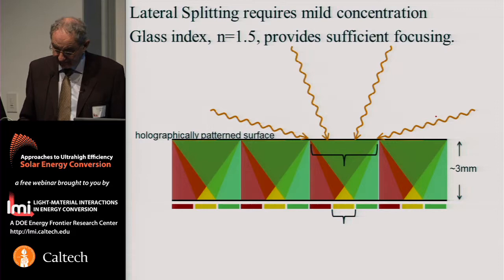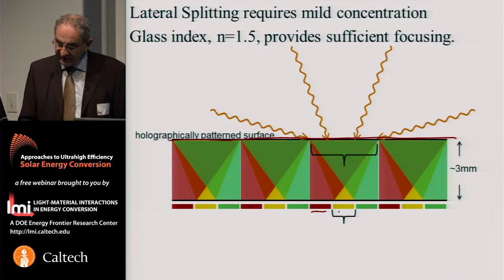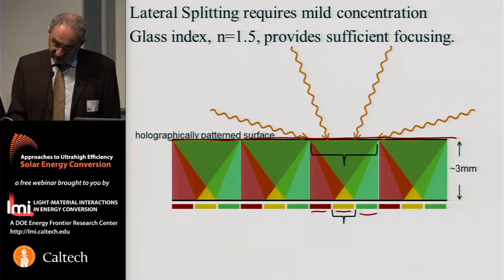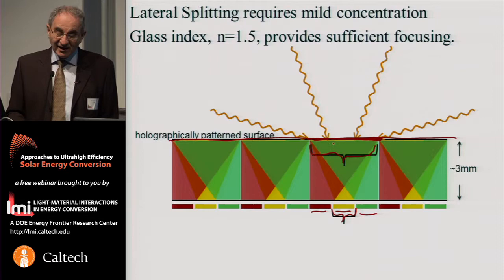So there are some issues. You say, well, you have the sunlight coming in on top, and you're going to subdivide it into a red cell, a yellow cell, and a green cell. Sounds very easy, but there's a little problem you have to be very careful of. And that is, the sunlight is occupying the full area of the front panel. But by the time it gets to the rear area, it occupies a smaller area. And that smaller area is inevitable in this type of configuration. So you have concentrated the sunlight from big area to a somewhat smaller area. Now, any kind of concentration has to come at some kind of penalty.